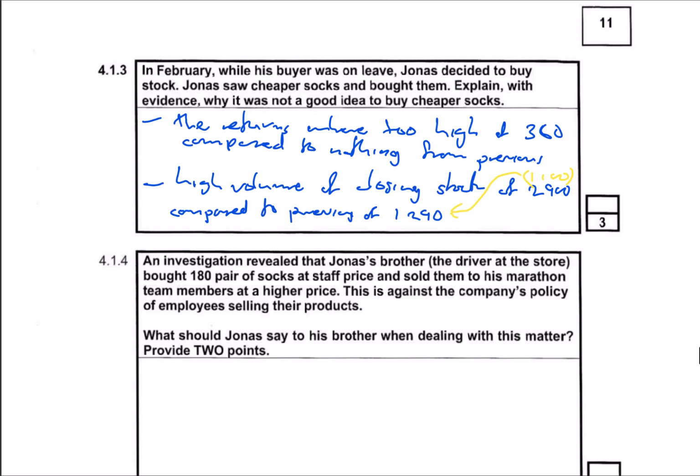Talking about marathon, that's my trade. Just something nothing to do with accounting.